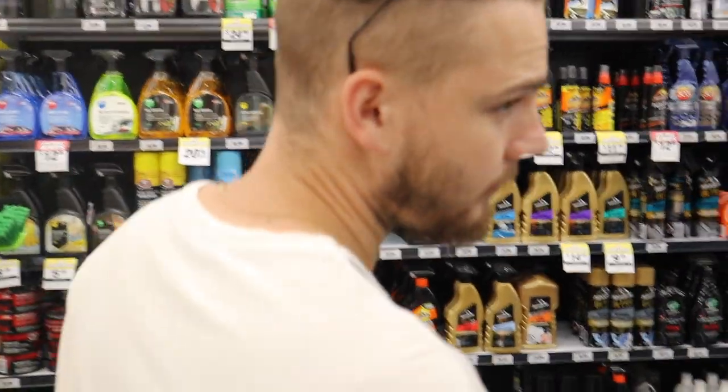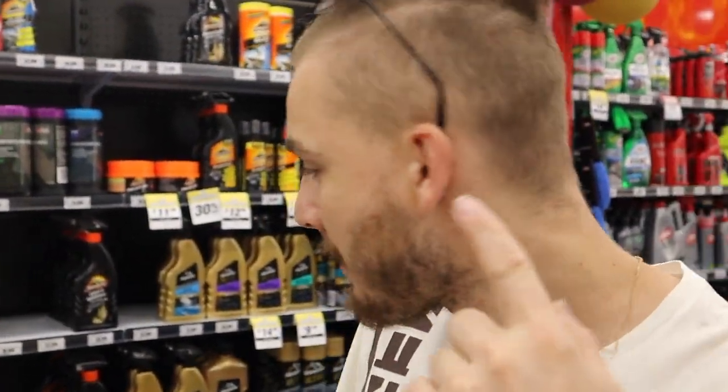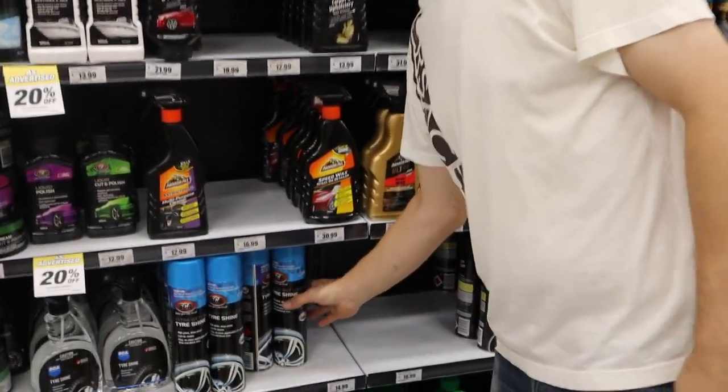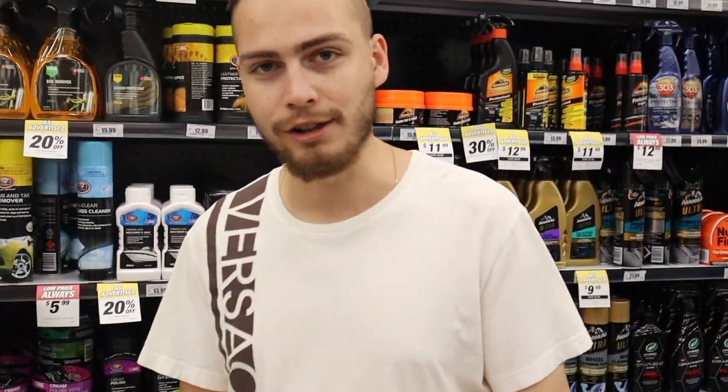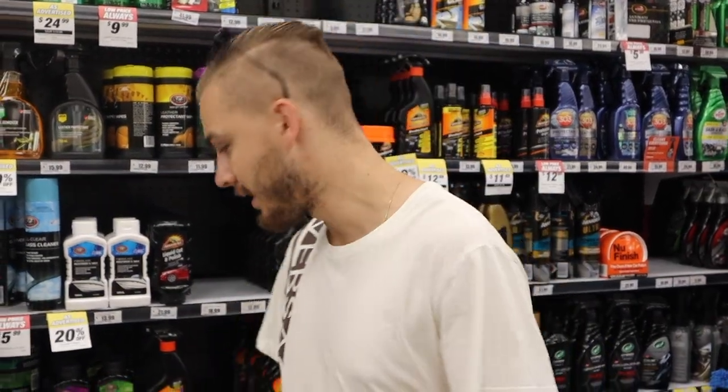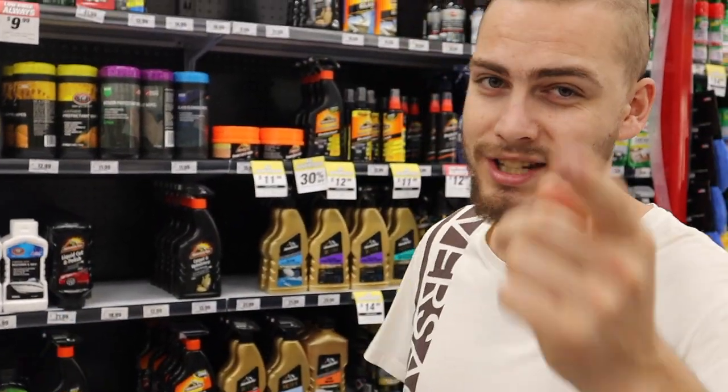Alright, so when cleaning our car, guys, number one thing when selling a car, number one thing. You sell any car with this stuff right here, guys. The tire shine. This sprays up, makes black look absolutely mint. So we need a can of this. $10, you can't go wrong. $10, you can sell your car anywhere.